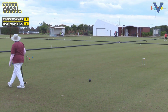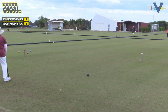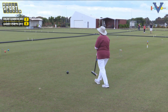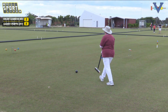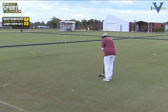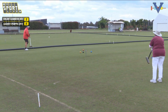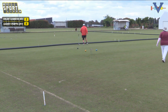And Helen's assessing now whether she needs to clear, whether she can just put a ball in, because certainly yellow's next to play and it can clear blue. Oh, lovely. Good shot.